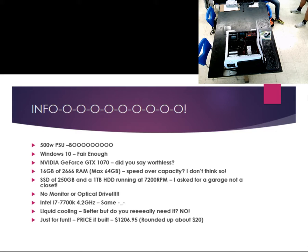Speed over capacity? I don't think so. Capacity is better. Solid state drive with 250 gigabytes. Doesn't really tell you much about that, but it has a hard drive of 1 terabyte running at 7,200 RPM. Asked for a garage, not a closet, not my storage space. No monitor or optical drive.